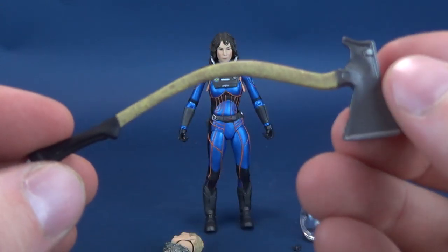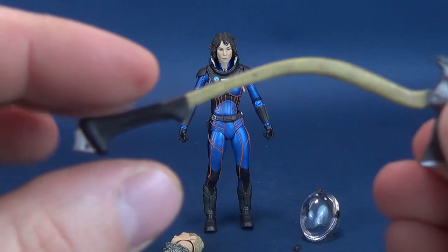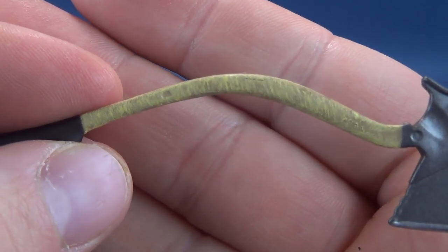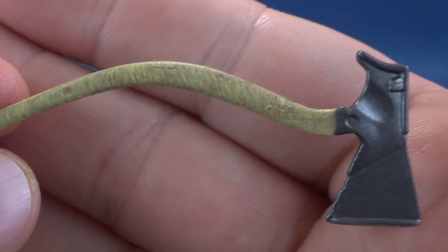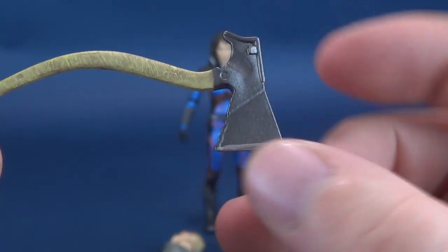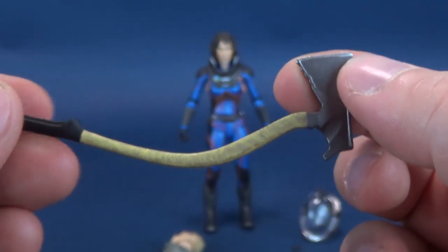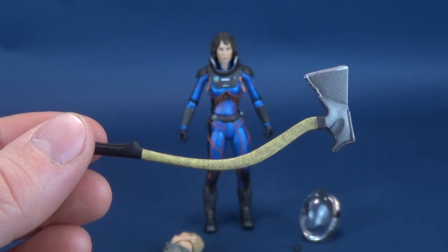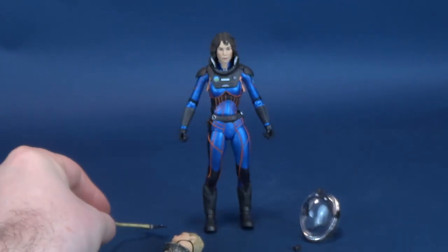The actual stem or handle of the axe is done starting first in black, a little bit of silver on the end there, then makes its way to kind of a bleached wood coloring. You can see there's a nice texturing that's done to it. I think it's more painted than anything else. And then you've got a nice gunmetal head to the axe with just the bottom sharpened edge being a painted silver. It's a nice looking axe. And again, being that she doesn't have a lot of accessories to spare, it's obviously the thing I'm going to be displaying the figure with.